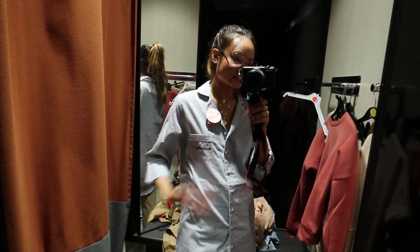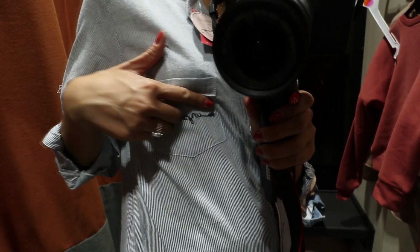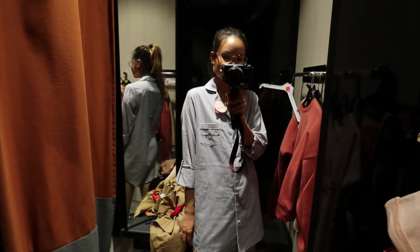So this is piece number 6, and it is actually a pajama top. It's quite long. It has a little pocket here that says unplugged, which is really cute, and it looks like a little socket at the end here, so it's like telling you to unplug and relax. I like it because it's striped and it's actually super soft. Feels kind of like flannel.